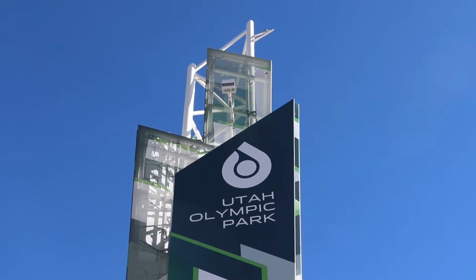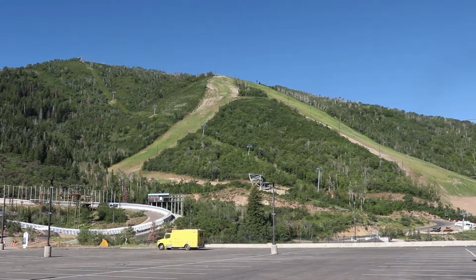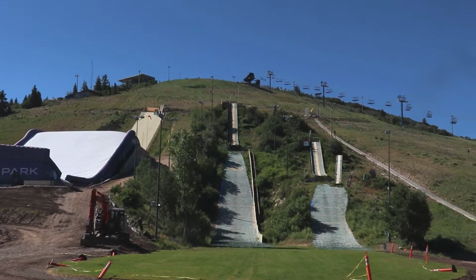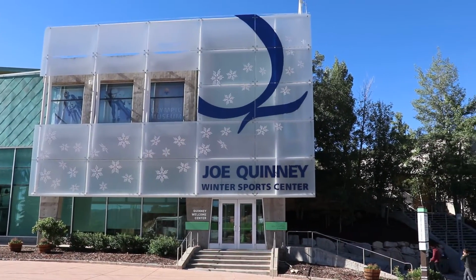All right, so we've made it over to the Utah Olympic Park. This is where they had the 2002 Winter Olympics for Salt Lake City. So if you look all around here, you can see different ski runs, of course, the bobsled track, and also different areas where they did like freestyle skiing and a lot of different winter sports for the competitions back in 2002. So what we're gonna do next is we're gonna head inside the Joe Quinney Winter Sports Center, because there are two free museums inside we could check out. We have the Alf Engen Ski Museum and also the George Eccles Winter Olympics Museum too. So two museums in one. So we'll have to head inside to check them out.